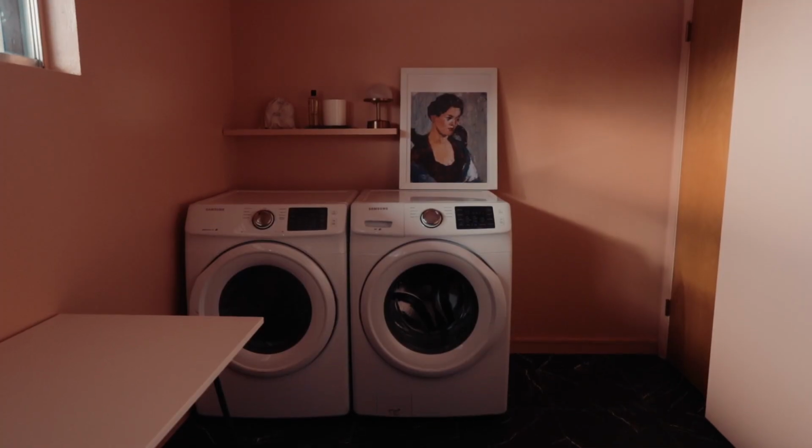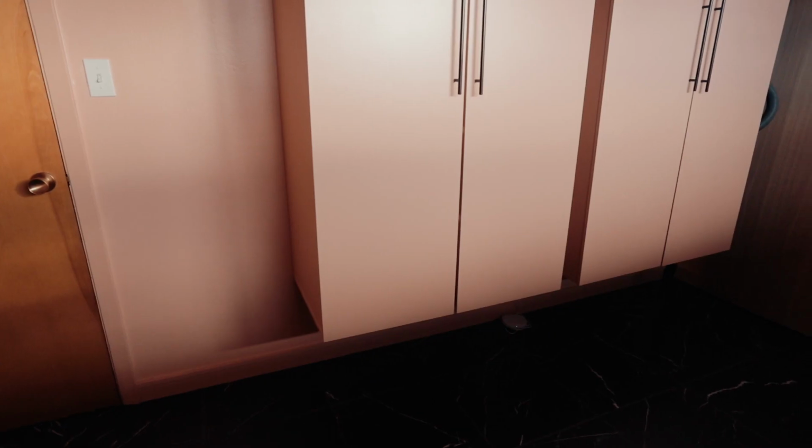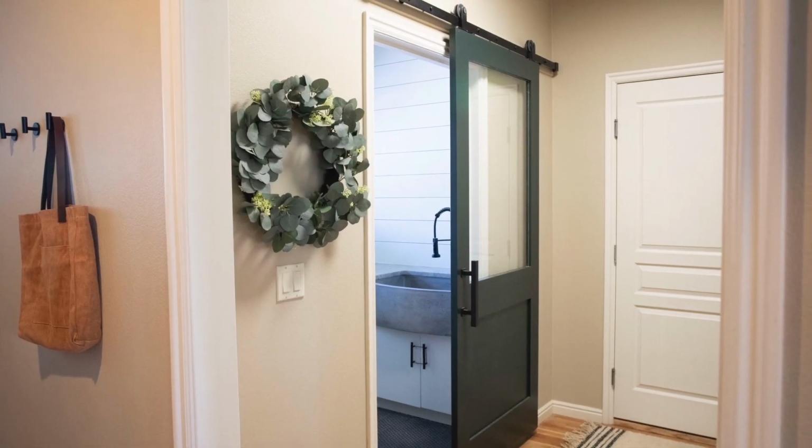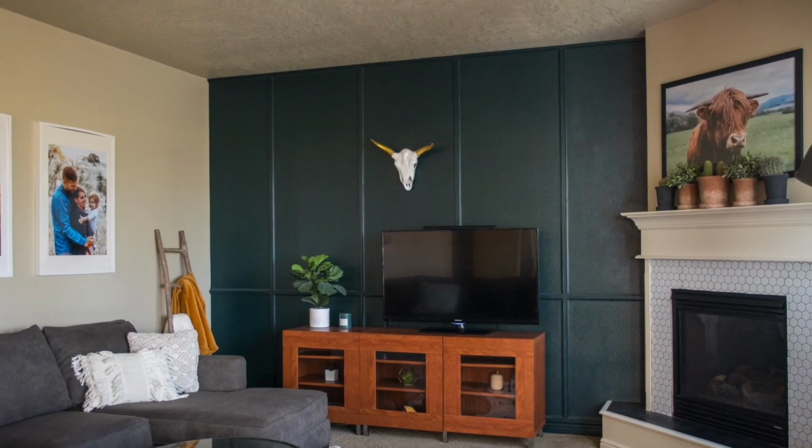Using molding in the right way can completely change a space, and it can refresh it and make it cool. And we're seeing a lot of accent walls where people are using molding in grid patterns or even simple stripes and painting it maybe a moody color, and it can totally change the room.